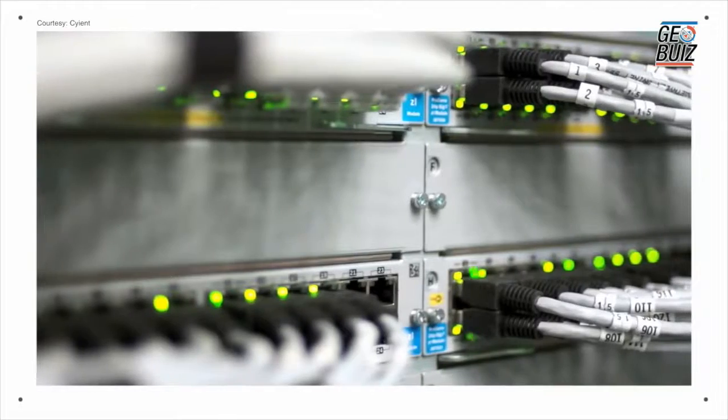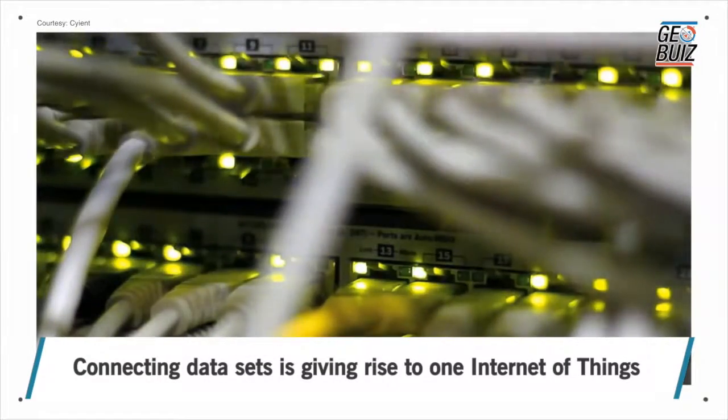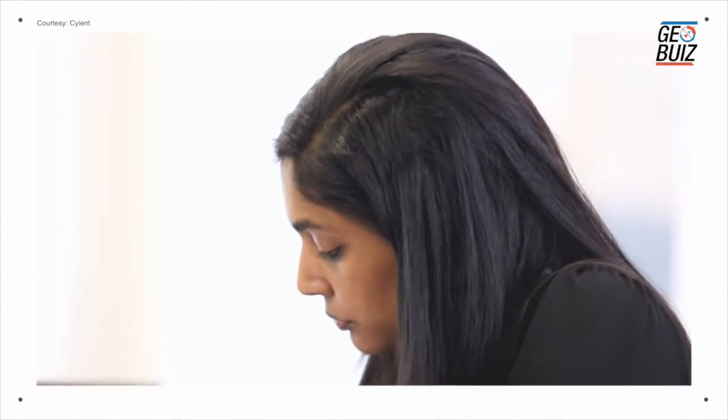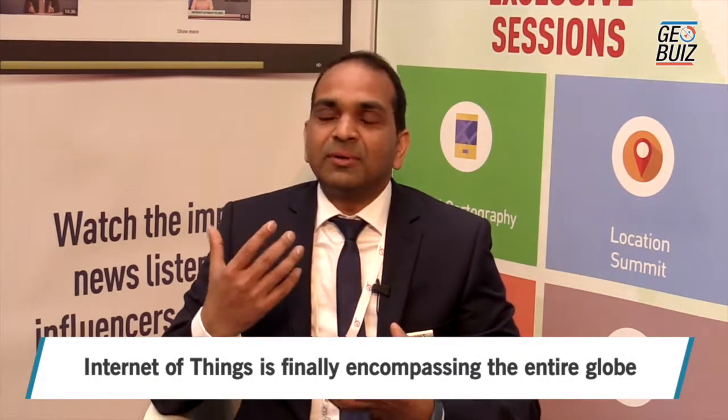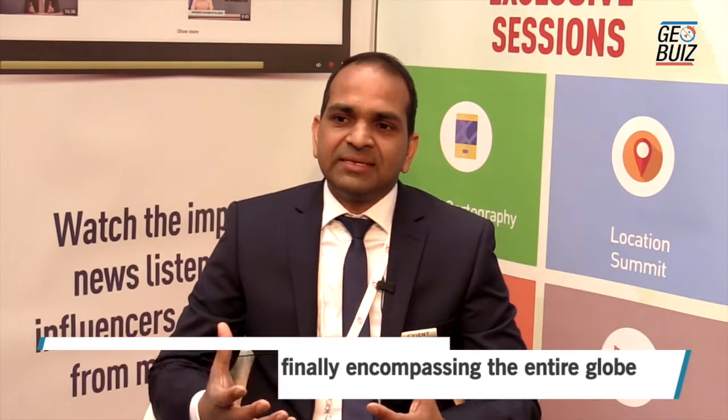But these sensors and the original data sets, the data that we generated in the corporate databases, and intelligent applications that connect some of these data sets are ultimately giving rise to one Internet of Things. It need not be a sensor getting one data and projecting to a visualization. It's about connecting the entire intelligent things and then making location sense out of it. Now, I see that the Internet of Things is finally encompassing the entire globe to make it spatially relevant.